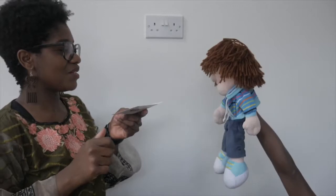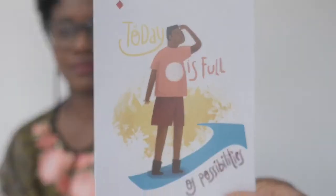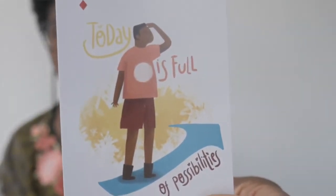Okay, it's time for our positive affirmation. You know the drill. I'm going to shuffle. Choose 3 cards. 1, 2, 3, and then call on our trusty Elle. The one on the right, the one on the left, or the one in the middle. Which one? Can I pick the one on the left? Okay, the one on the left. Let's see what our positive affirmation card says today. It says, today is full of possibilities. Today is full of possibilities.